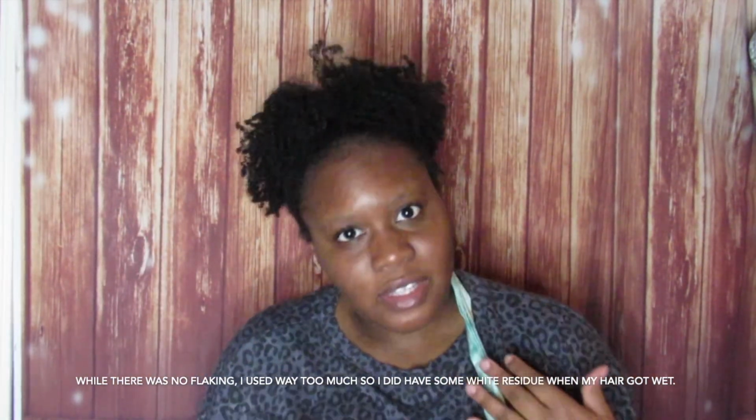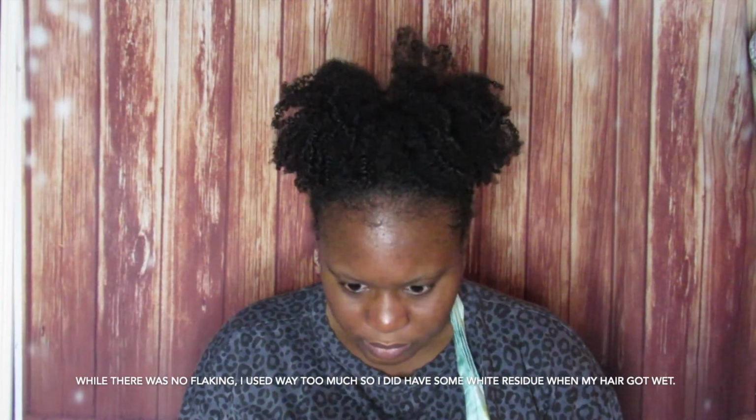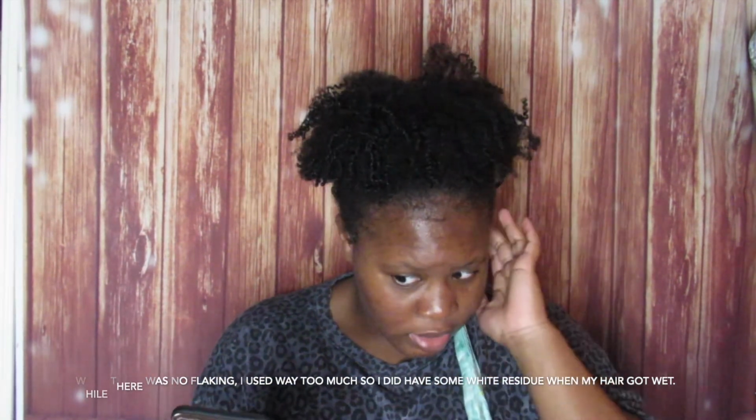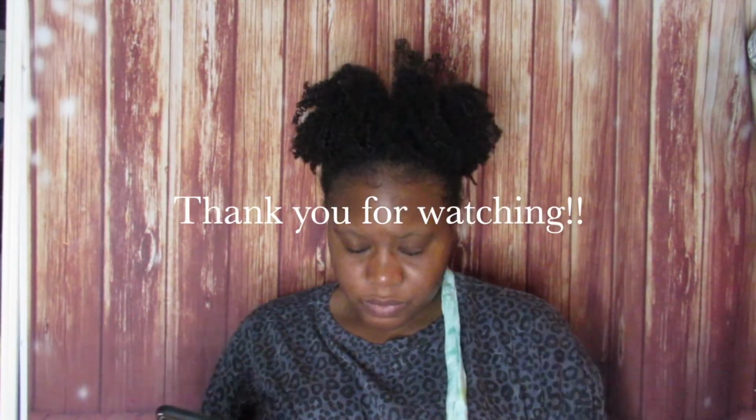Okay, so this one my hair is looking like, I can't see myself, so I need to just pull up my camera real quick. It feels like it's not fully dry. I should let it dry a little longer. This is what it's looking like right now. I don't know if you guys can see that. I feel like some parts are still wet, so that's why I don't want to disturb it. So I think I'm gonna tie it again just to leave it a little longer. But yeah, this is what my edges are looking like. I don't see any flakes, which is still good.